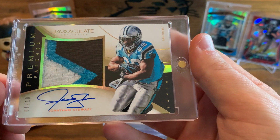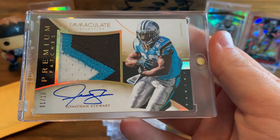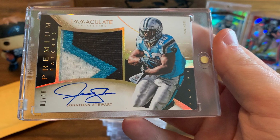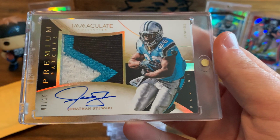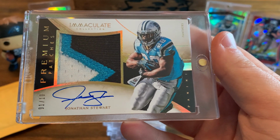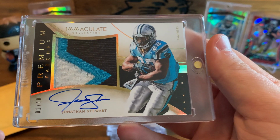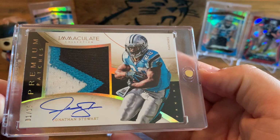It's got that big, thick, chunky game-worn patch there. So this is an awesome card to display. Just one of the best-looking cards that I've seen. And I got it for a good price. Really enjoyed him as a player. You know, he's an Oregon Duck. Him and D'Angelo were a big part of our running attack for many, many years. You know, he was on the team when we went to the Super Bowl in 2015.